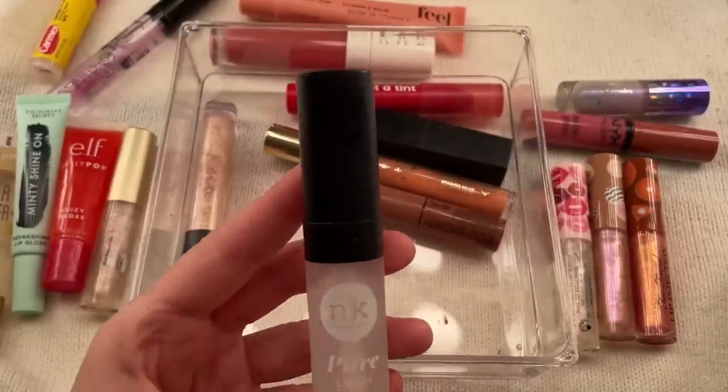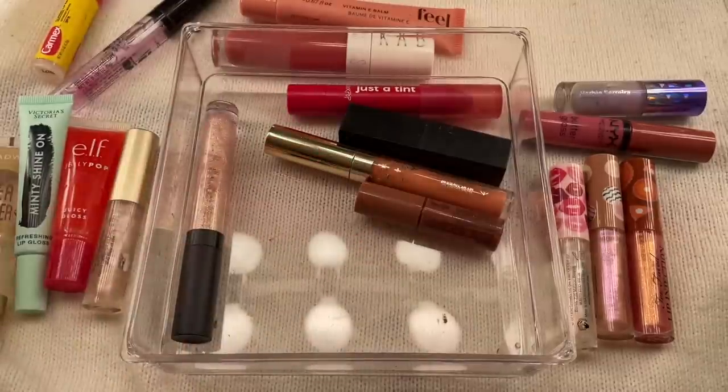These are lovely. I got them at TJ Maxx.